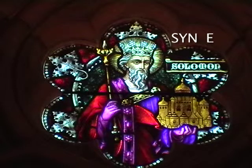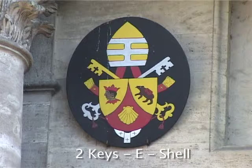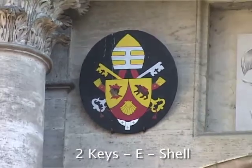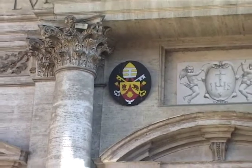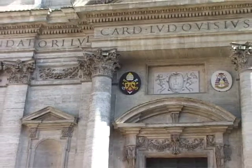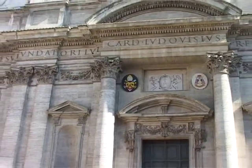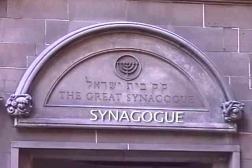We can also add the letter E to the name of the temple, as the letter E represents the three dashes that were joined together to form part of the word Elohim. This shield with the shell and the two keys placed upon it is positioned on the entrance to this building in Rome. By adding all of these symbols together, we arrive at the name of King Solomon's temple, the synagogue.